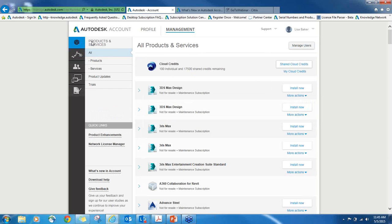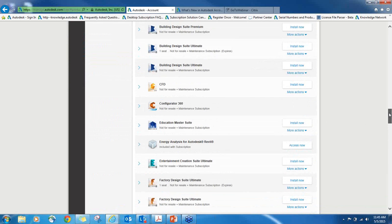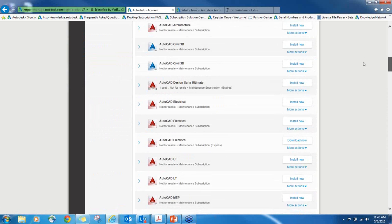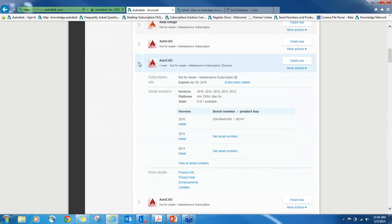So back to the products page. And let's go to plain AutoCAD just for familiarity's sake. Here is my AutoCAD. If I click the little down button, here's the information I need. Serial number, product key. You will notice that the only version showing a serial number is 2016. That's because this was just purchased and set up.